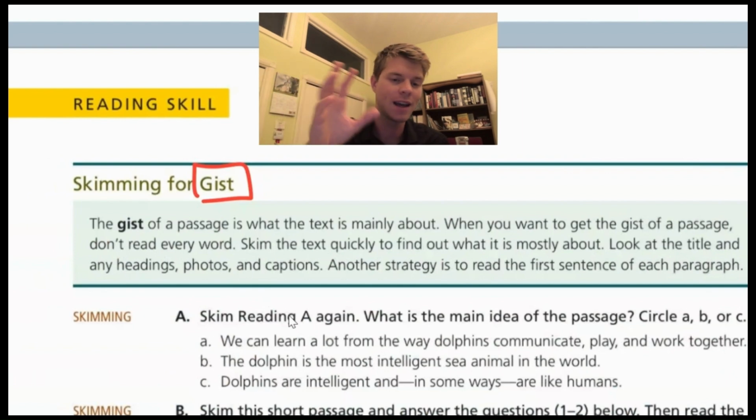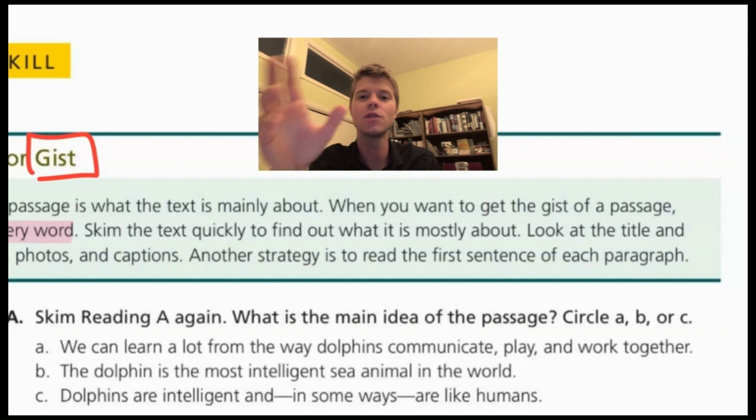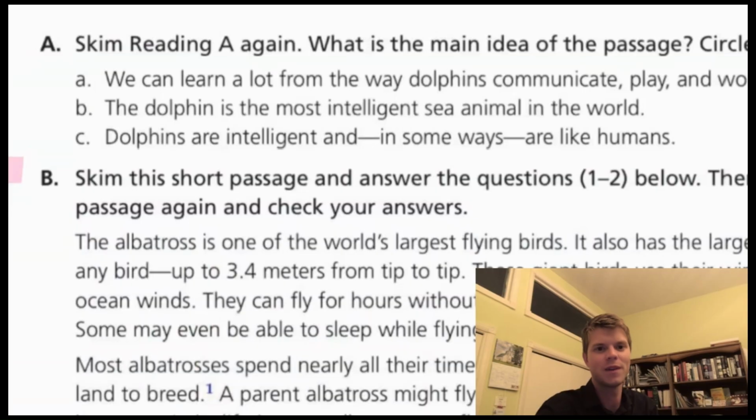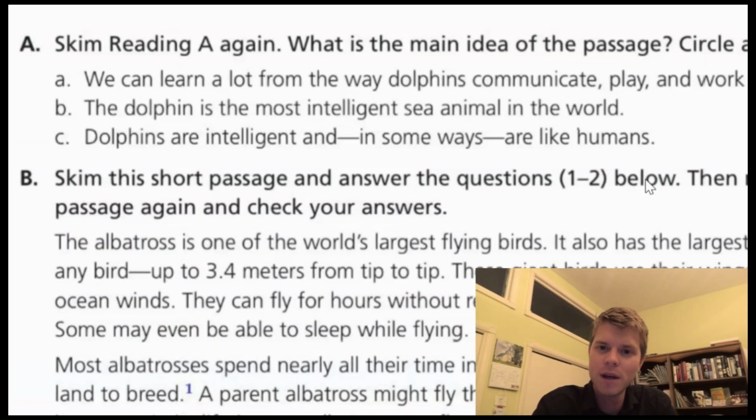Look at the title and any headings, photos, captions. Another strategy is to read the first sentence of each paragraph. Very helpful. When you're skimming a passage, you're just lightly going over it. Let's look at A here. Skim reading A again. What is the main idea of the passage? Circle A, B, or C. So this is up to you.